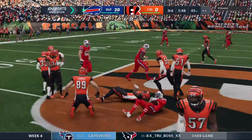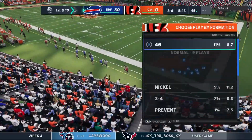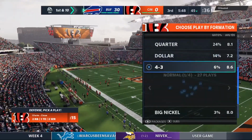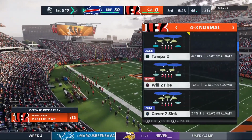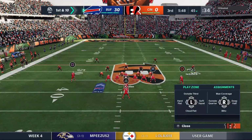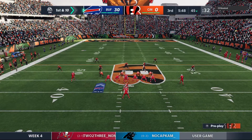Now that's the kind of return you're looking for. To get into that spot on the field, that allows you to do a lot of things on offense. The Bills come to the line to start their next drive. And last time out, another touchdown.